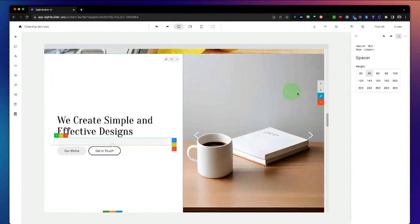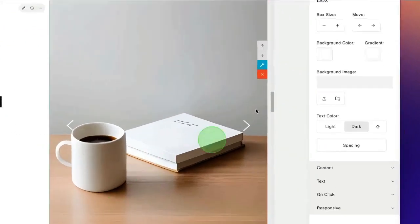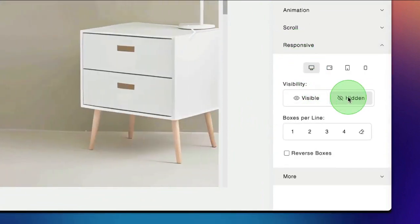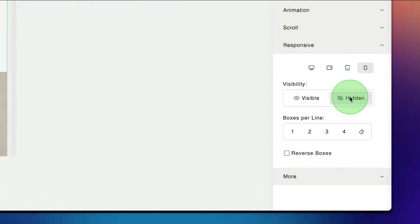And you can even decide to hide specific elements on mobile or on desktop. Simply click on the section here, go to the settings, and click on responsive. And here you can say that you want to hide this, for example, on desktop, or maybe you want to hide this on mobile, and then it will not be visible on mobile as well.